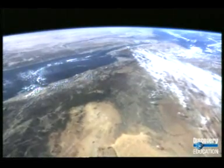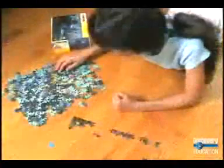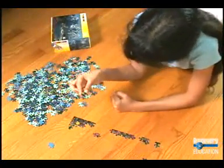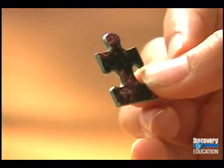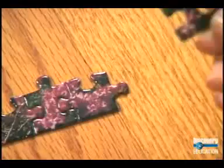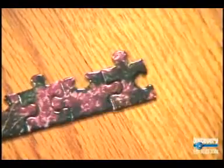There is strong evidence that the continents have moved and are still moving. One way of looking at the continents is to compare them to pieces of a jigsaw puzzle. When putting together a puzzle, you use a variety of different clues. One clue is shape. To assemble a puzzle, you look for pieces whose shapes fit together.